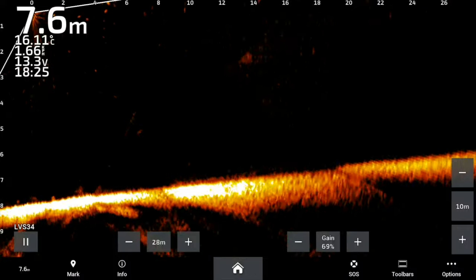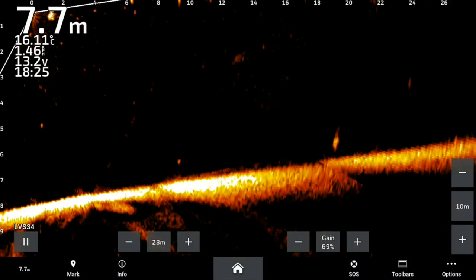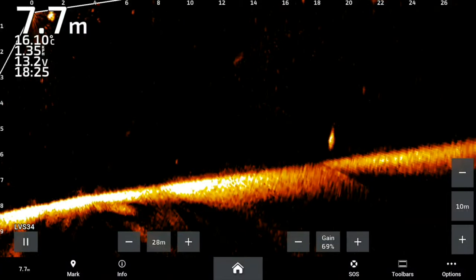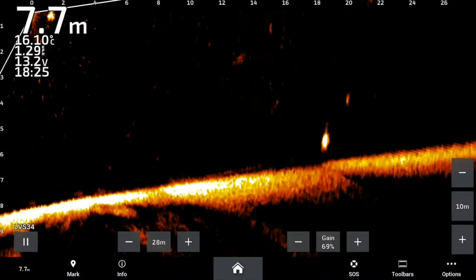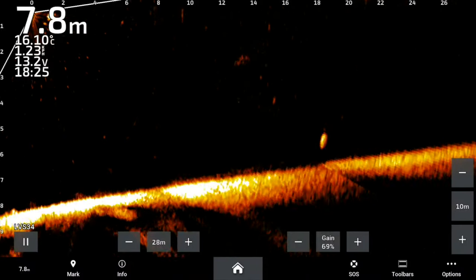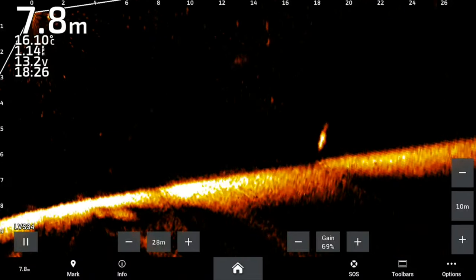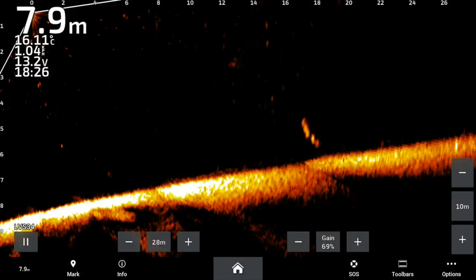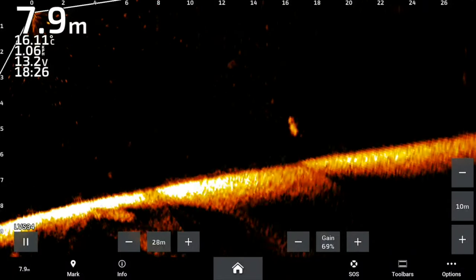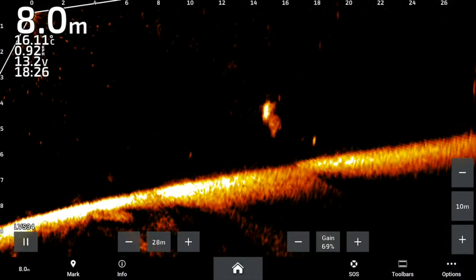Must be close. That was right, or is that you? That's me going down there, isn't it? Yep. Yep, keep going down. Just free spool it now. Now roll. Just straight roll. Yep, just keep rolling. Don't slow down. Do not slow down. Yep. Got him? Yep. Got him. Yeah. We're on. We're in.